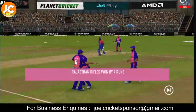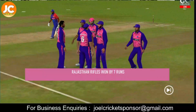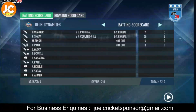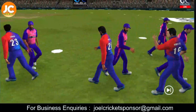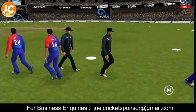Brilliant performance from the fielding side. Good field placements by the captain and the bowlers executed their plans well. In the end, the target was a little too much for the batting side. The players compliment each other for a good game. Really impressive by both the teams. They have played the game in the right spirit.